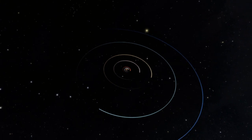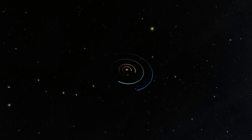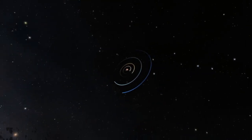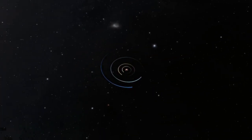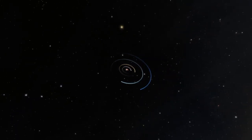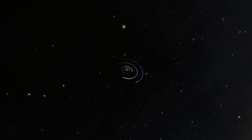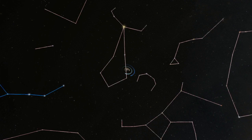If we look out even further, we see we're not really passing anything else yet. And that's because there's not a whole lot of stuff near our solar system. There is a lot of space in space. There's a lot of space between stars. And one way we can easily see that is I am going to turn on our constellations.